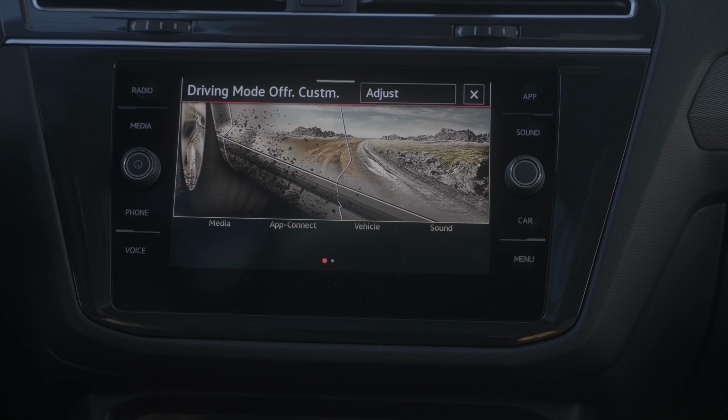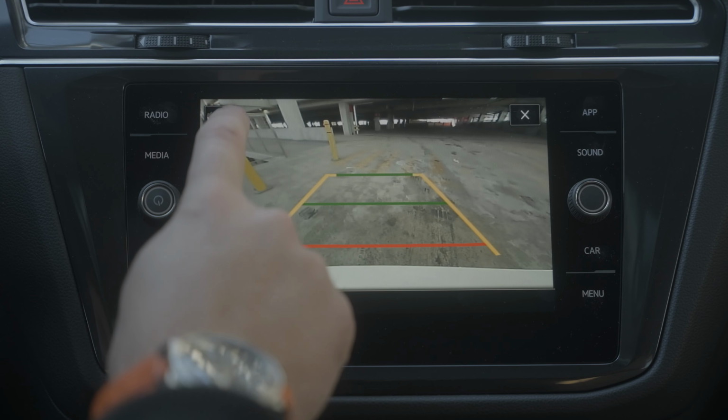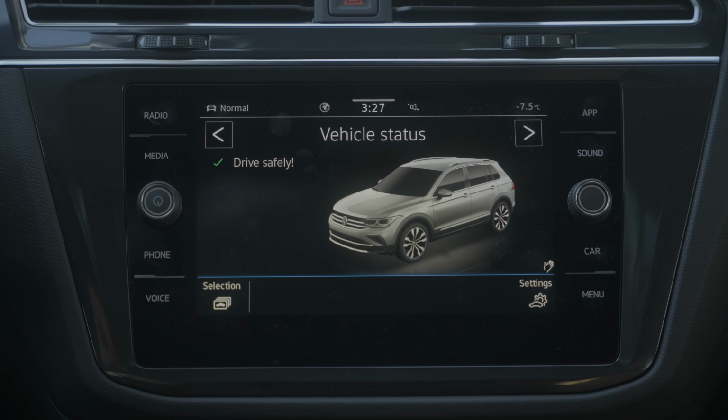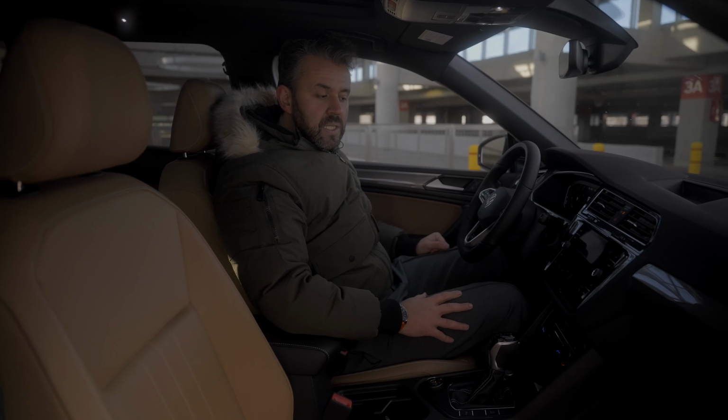It's a nice touch. I like the camera with this package. Unfortunately, we don't get a 360 camera with the high trim, which should be compared technically to the CR-V. You do get a 360 camera. This only has park assist in front and back. It has those sensors, but not a full 360 view.